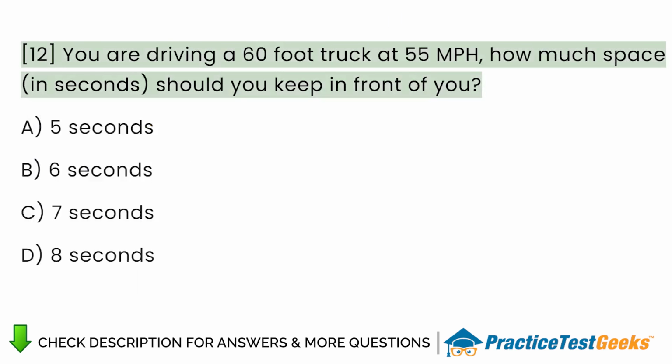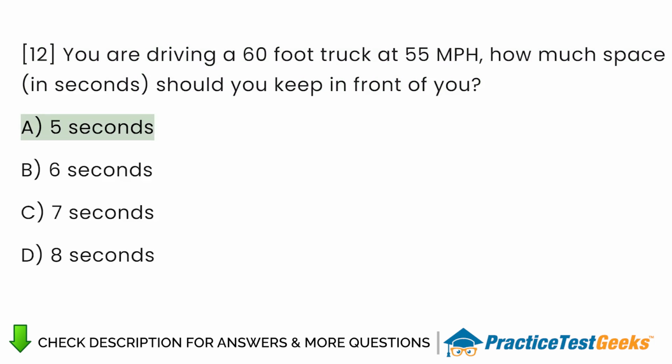You are driving a 60-foot truck at 55 miles per hour. How much space should you keep in front of you? A. 5 seconds. B. 6 seconds. C. 7 seconds. D. 8 seconds.